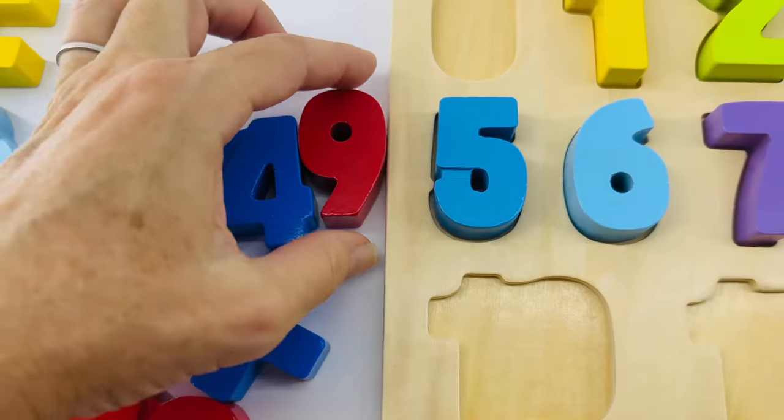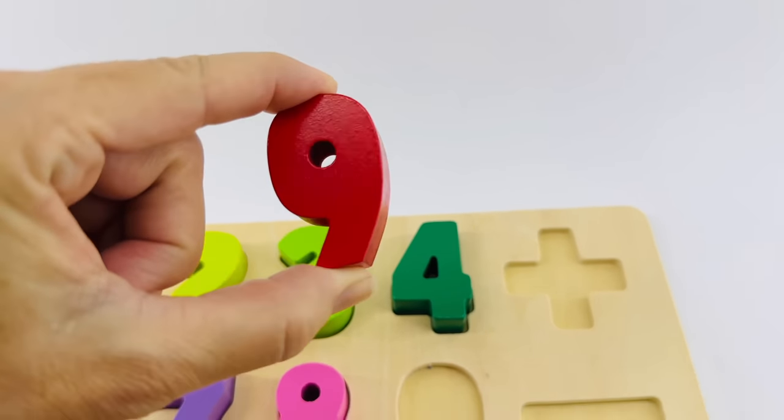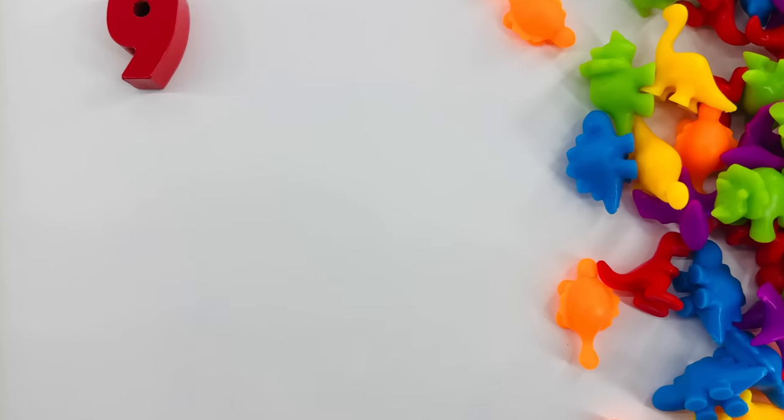What about this one? It's the number 9. This number 9 is red. Let's count 9 red dinosaurs.